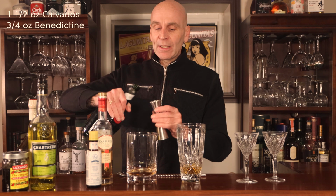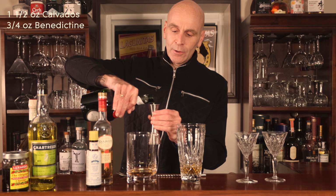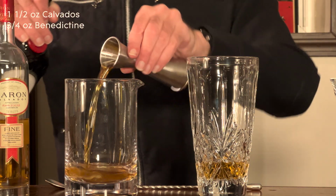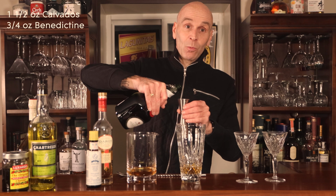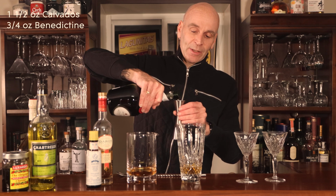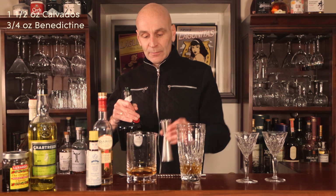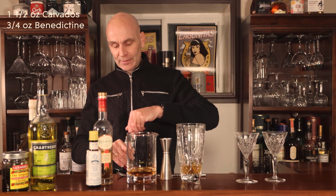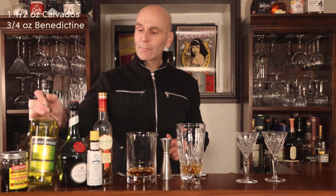So the original one was heavy on the liqueurs, so it was 3/4 of an ounce of Benedictine. In the adjusted, more modern one, it's actually 1/4 of an ounce, so it's cutting it back quite a bit. So I'm just going to do about there. Yeah, not much in that. So the total volume of the drink is going to be a lot less itself.